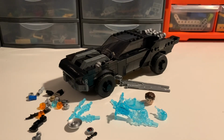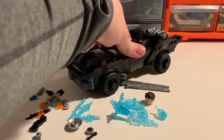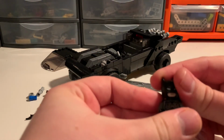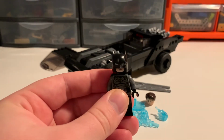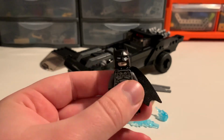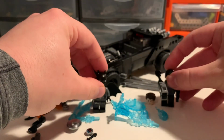Let me know what you think about the adjustments I've made to Batman there with his new cowl, or rather older cowl, I should say. I don't think LEGO have stopped producing this piece or anything like that. The set I got it from only came out a couple of years ago, so I'm not sure why they didn't go for this. But there we go. That's just a small change that's relatively easy to make.